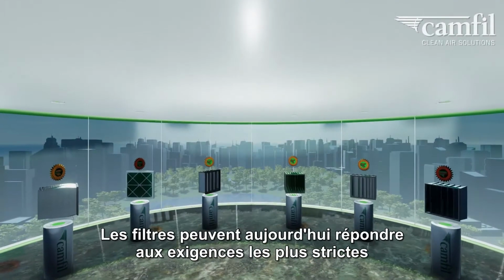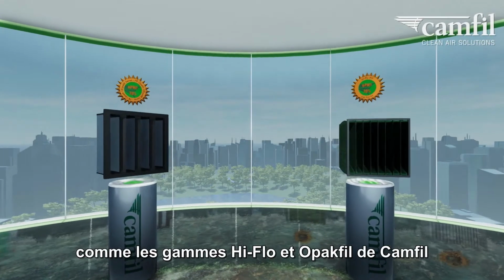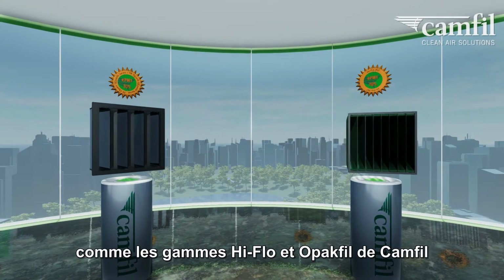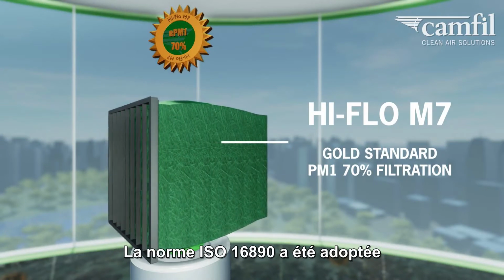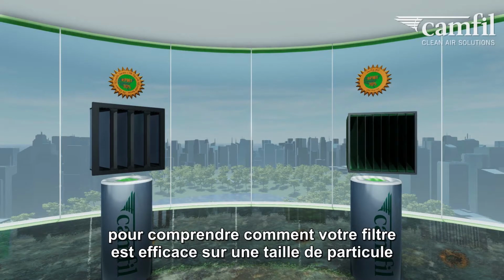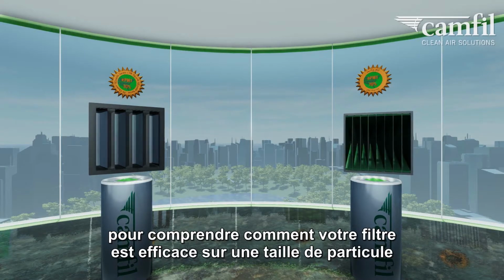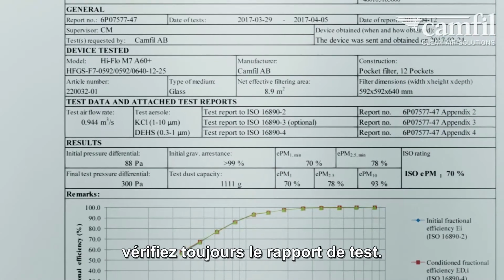Filters are available today to meet the stricter demands for removing PM1s, such as Camfil's High Flow and Opaque Fill series of air filters. ISO 16890 has been introduced to help understand how efficient your air filter is against a range of particle sizes. To best understand your filter's efficiency, always check the test certificate.